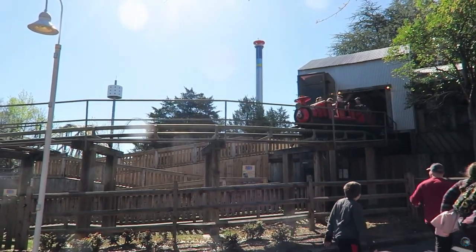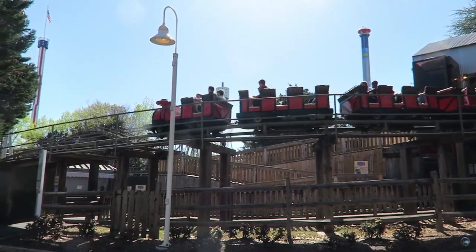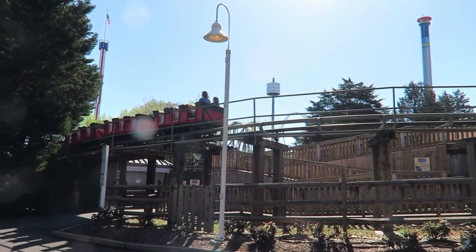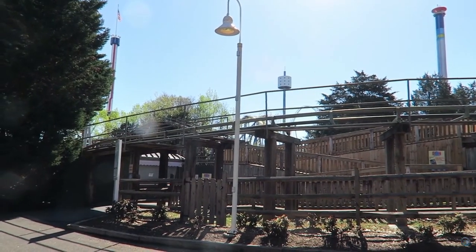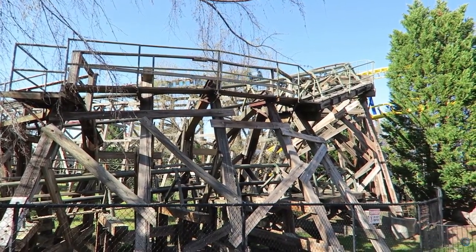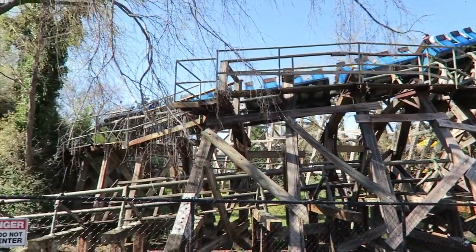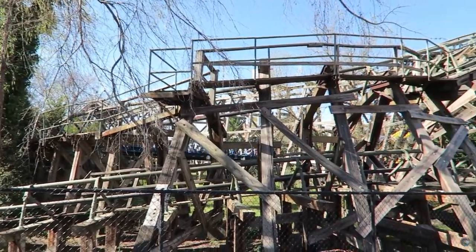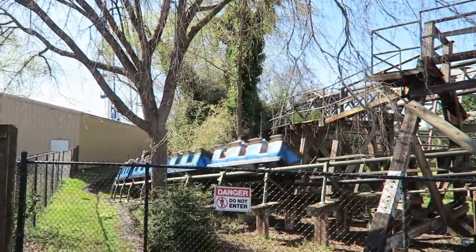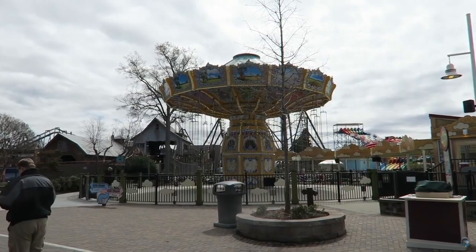Now we have the Gold Rusher on the boardwalk section. This is their oldest roller coaster, new for 1973. This is an Arrow mine train, standing at a height of 43 feet, with max speeds of, I think, 30 miles an hour. It might be faster, but it has a tunnel at the end. It's very janky.